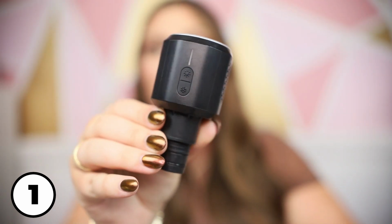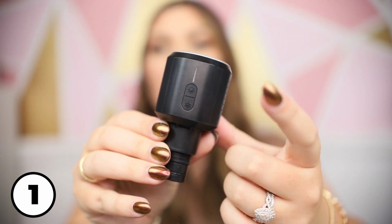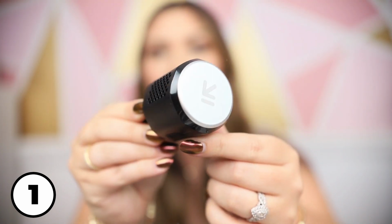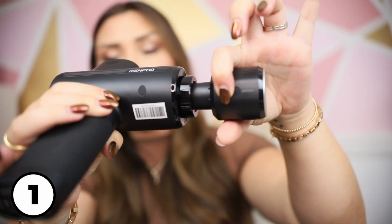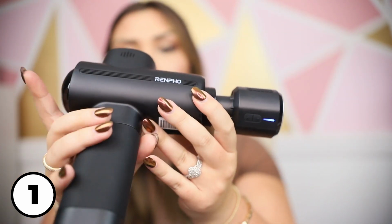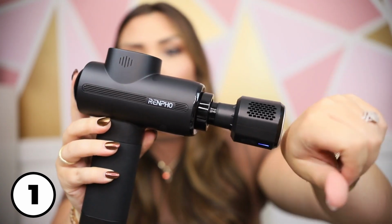So on this attachment, you can see you have two buttons here, one with a sunshine and one with a snowflake to indicate the hot mode and cool mode. And then the plate here is like a stainless steel looking plate. And then you just attach this to your massage gun. And then you can hold down one of these buttons to start it. And it is already going to be in cool mode. And then you turn the massage gun on with the on button located here on the back. And it is going to start up.